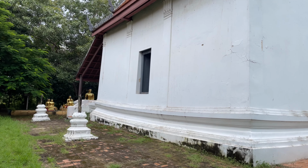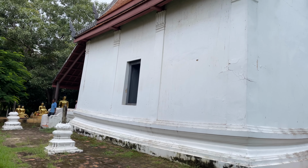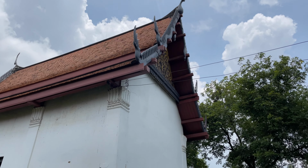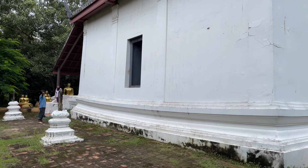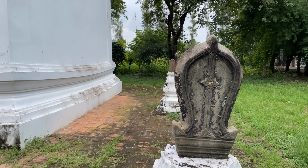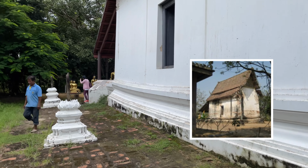But you can see the base of it is the late Ayutthaya style, but it has a small porch and like 3 windows, I believe. So we'll see what it looks like. Now the Sema stones are like the little lotus bloom, and they've repaired this a little bit. It used to be in really bad condition.